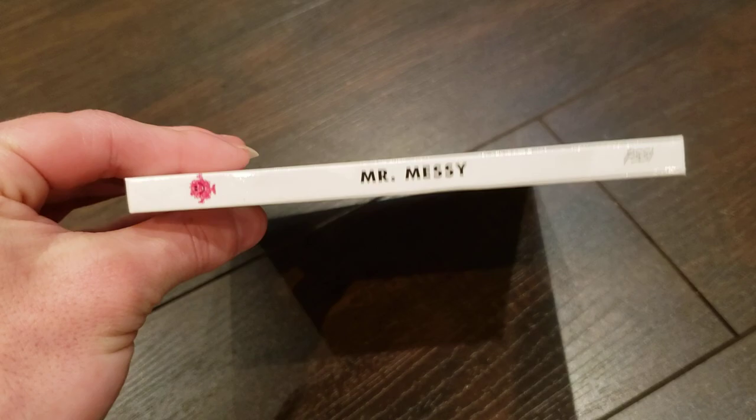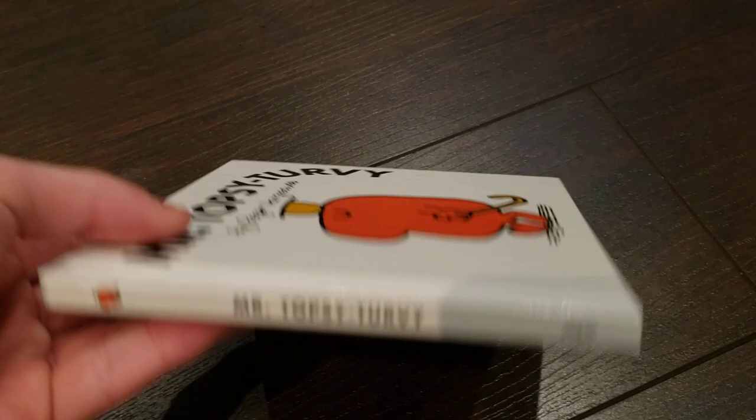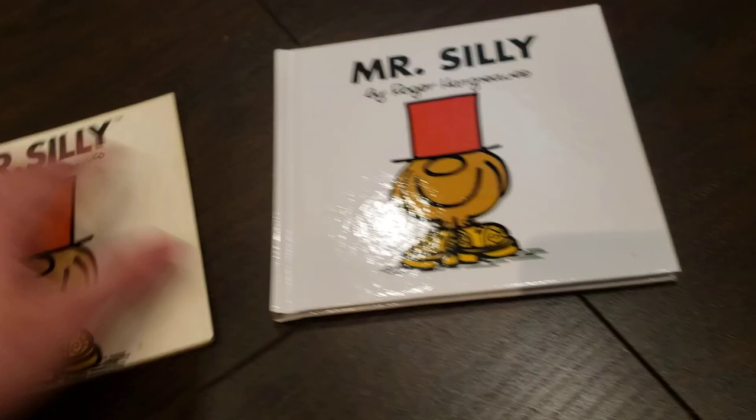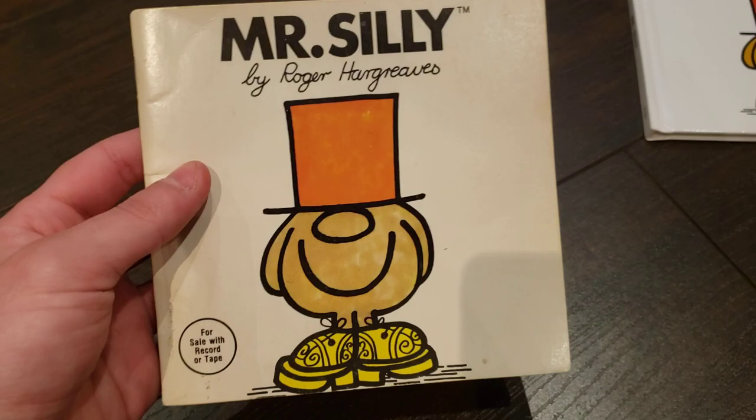All right. Next one is from 1972, Mr. Messy. Next one, Mr. Topsy Turvy. Next one, Mr. Silly. Two copies. This one is the original 70s version, and this one is the reprint version. First, I'm going to show the original 70s first.